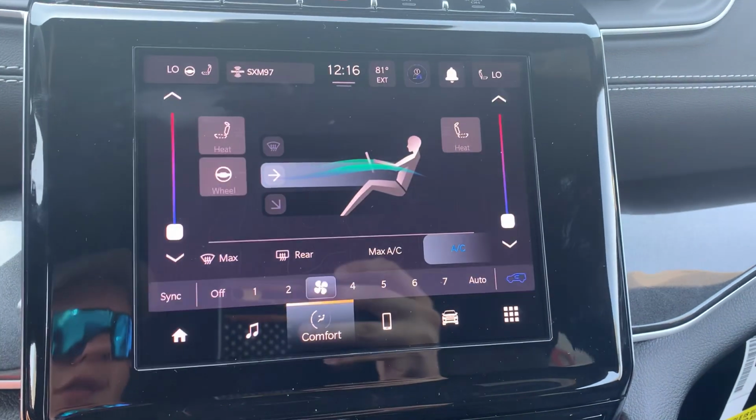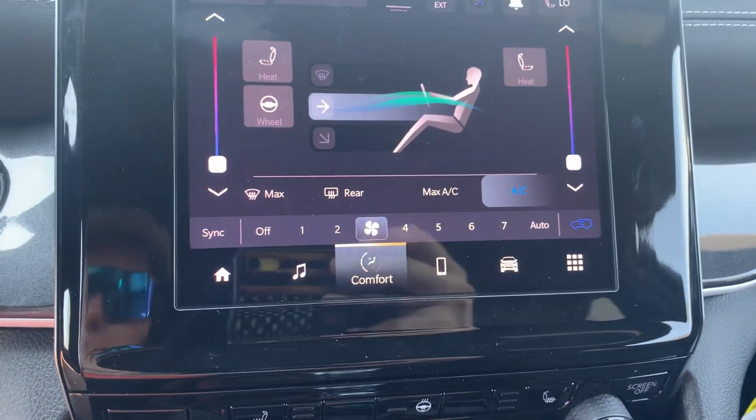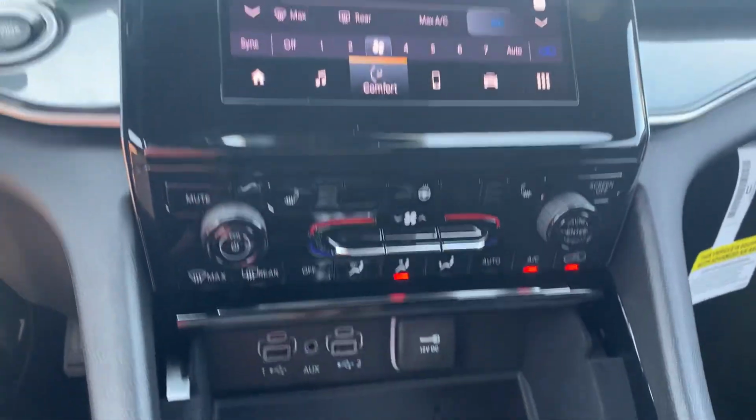Of course, all our climate controls. Does have heated seats, heated wheel. Those are two big features nowadays. I don't know if I could live without them. I'm sure you guys can. I know I could as well, but I don't want to. That's the best part, so I don't have to.